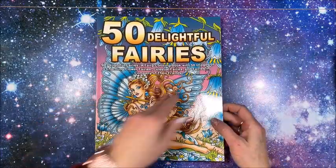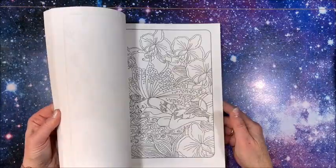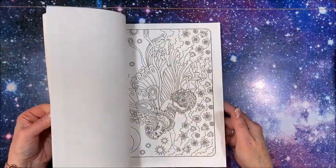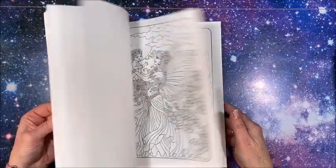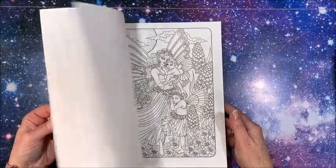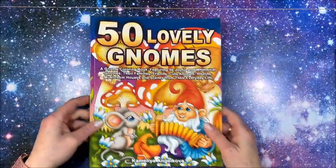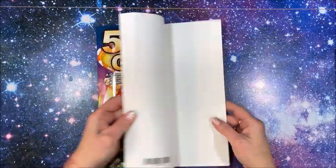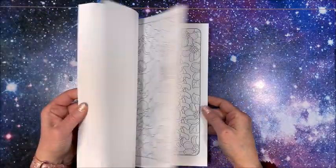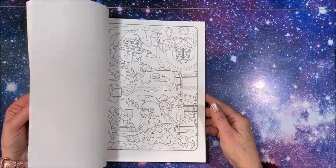We have 50 Delightful Fairies. And I don't think I colored out of there. One of her newer books, 50 Lovely Gnomes. This book is adorable. I have seen many people coloring from this book. It is just so cute.